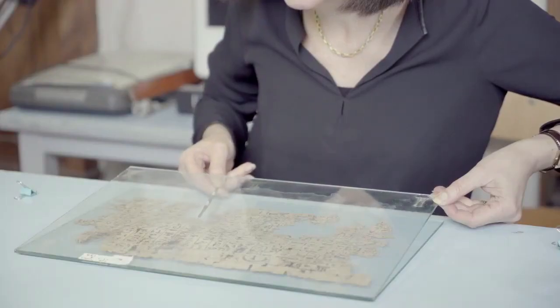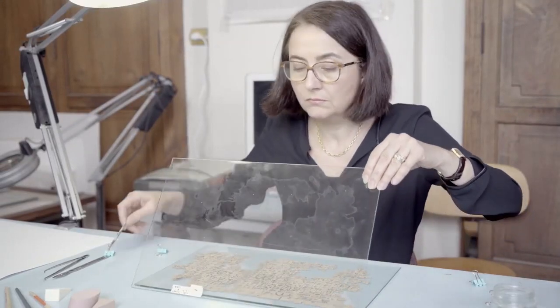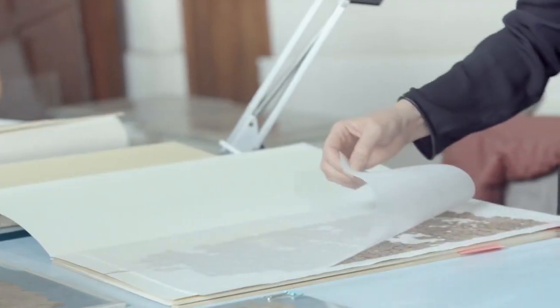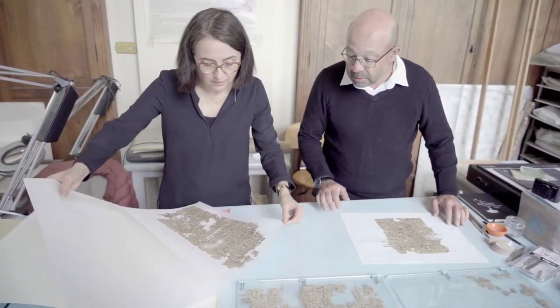For this extremely delicate task, Pierre asked one of the world's foremost specialists in ancient papyrus restoration to take care of his precious discovery. Là, je fais attention parce qu'il y a toujours des petites choses. Voilà, qui peuvent... So that's really fantastic. I don't think anyone's ever seen papyrus like this before.